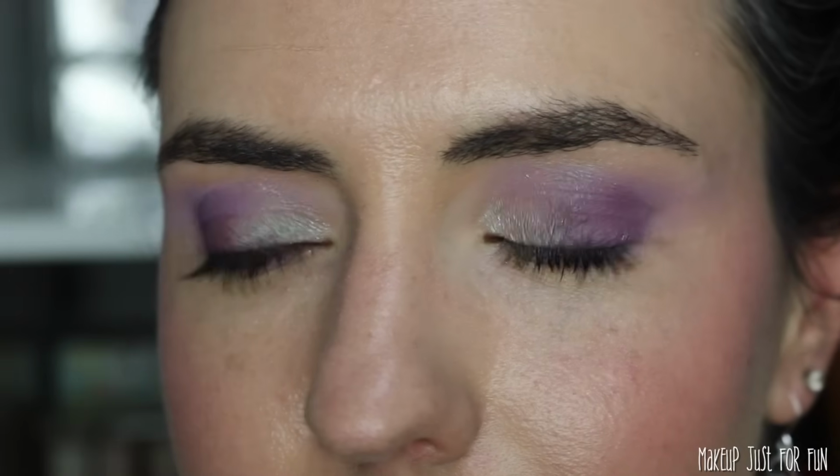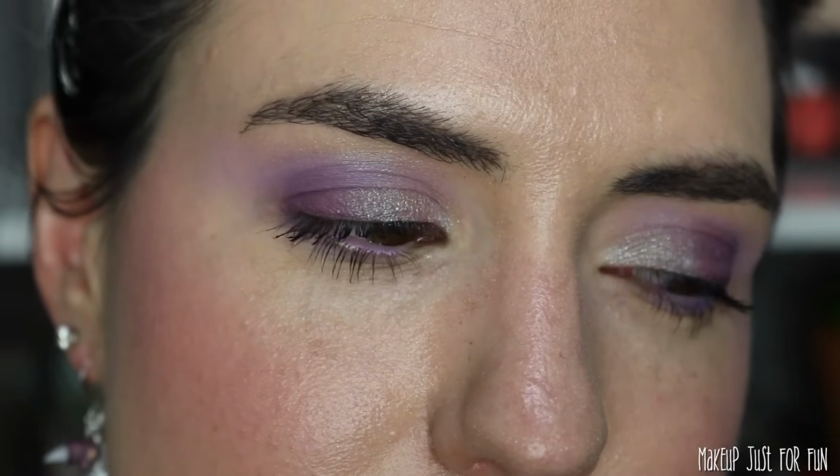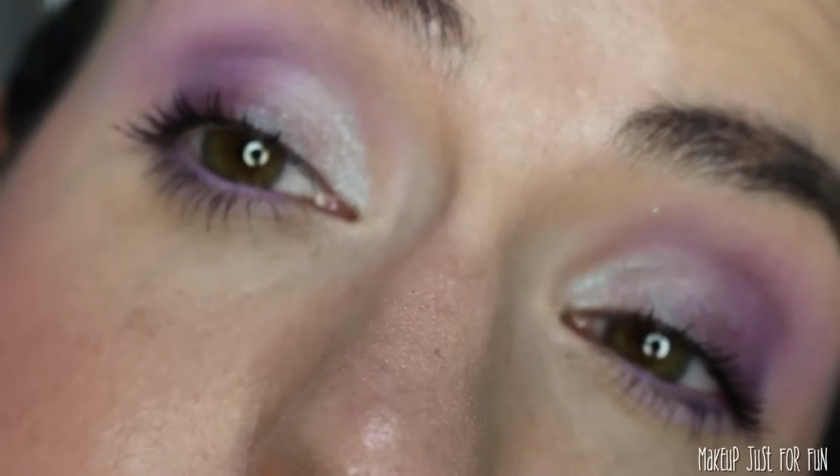I didn't even set this liner and it ended up wearing incredibly well for me. That has been my experience all along with the BFF cream gel liners. So I'm happy to report that these are consistent with my great experience previously. Loved this eye look, really had fun making it and wearing it, and I think it looked so cute.